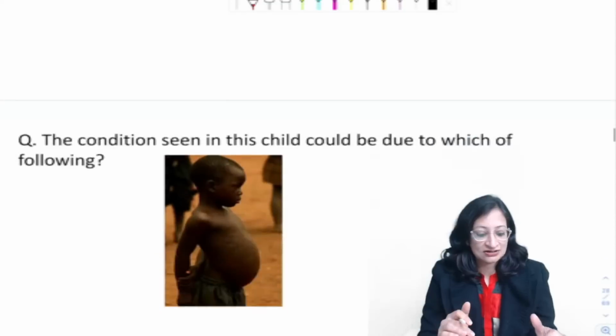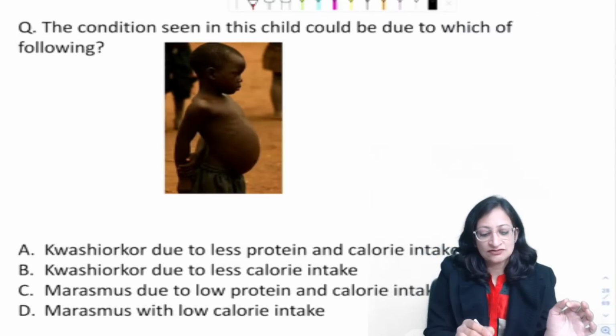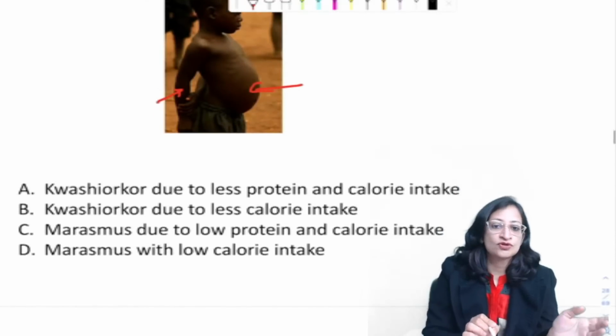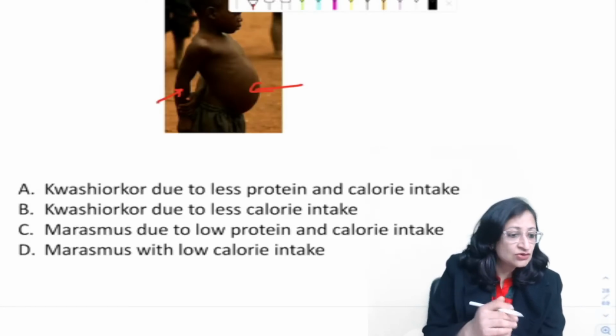Right. You can see this is a malnourished child with edema. You can see the distended abdomen and edema is there. So this condition seen in this child could be due to which of the following? Kwashiorkor due to less protein and calorie intake, kwashiorkor due to less calorie intake, marasmus due to low protein and calorie intake, and marasmus with low calorie intake. Very good. So the answer is A.